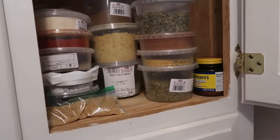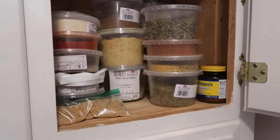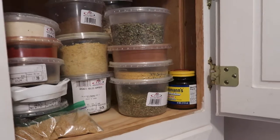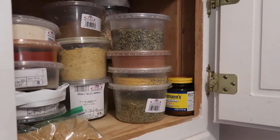I used to buy all kinds of spice just to try different ones, but now I just get what I need and what I like, and I may try one or two. I don't go crazy like I used to. So let me get the jars and show you the new way I'm going to be organizing.